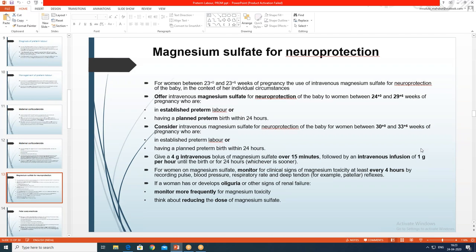Yeah. So, this is the dose and then you have to monitor. And if the patient has oliguria, you have to monitor more frequently. So, routinely, you have to monitor every 4 hourly. If the patient has oliguria or other signs of renal failure, monitor more frequently and think of reducing the dose also. So, see, whenever the question comes of in utero transfer, transferring the patient from one unit to another unit, you can't give this Maxil because it requires monitoring. Got it? During transfer, don't give this, because there are questions like that, correct? So you should not give Maxil during transfer because you have to monitor it, okay? For its toxicity.